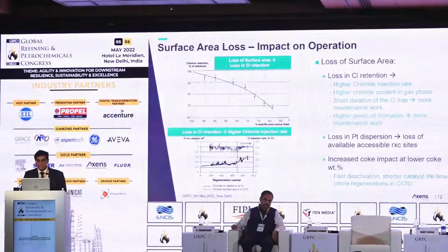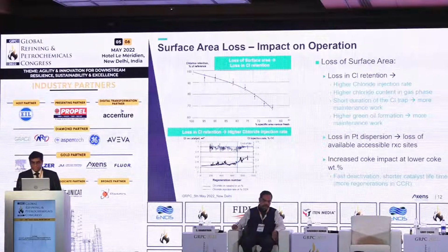Okay, what is the impact of surface area loss? Loss in chloride retention, resulting in a higher chloride injection rate and higher chloride content in the gas phase. That could lead to corrosion, short duration of chloride traps, the problem of green oil, and increased downtime of compressors, that is, high maintenance work. It also leads to loss of platinum dispersion, fewer active sites, increased coke impact at a lower coke percent, fast deactivation, shorter catalyst lifetime, and more regeneration in the CCR is required.